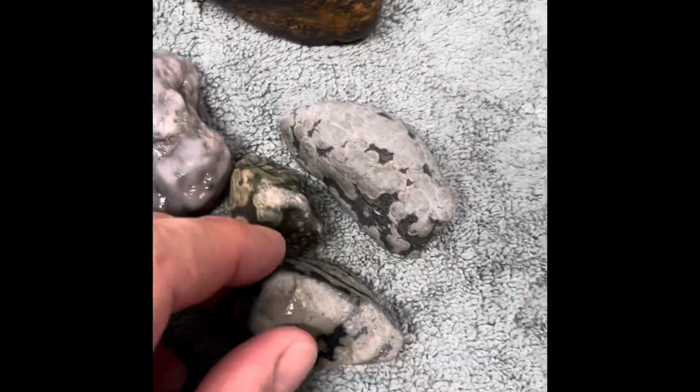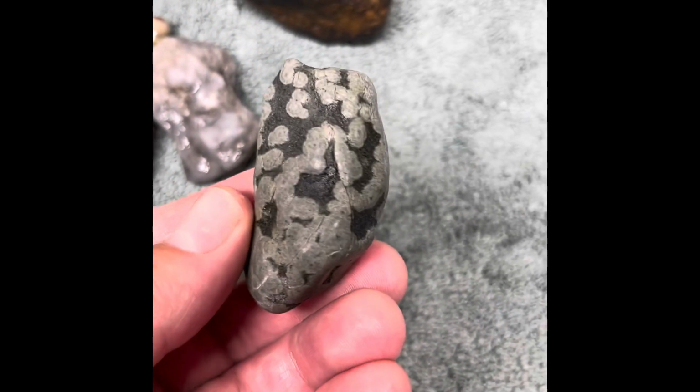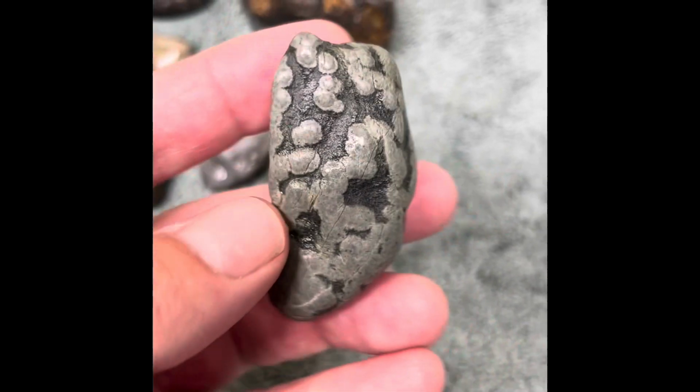Again, if anybody knows what any of these mystery ones are, then please let me know, because even if it's just a differential weathering situation going on with basalt and whatever this green rock is, then let me know.